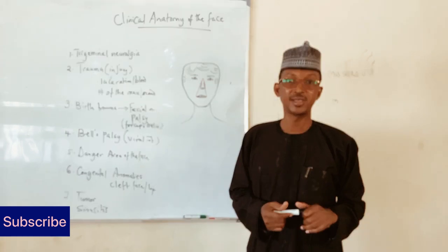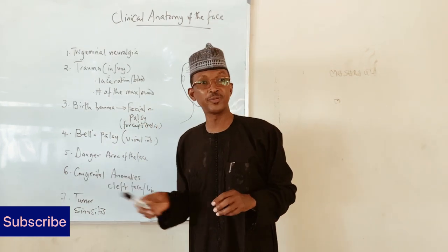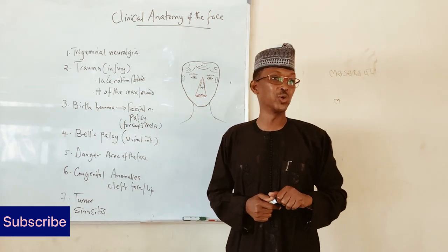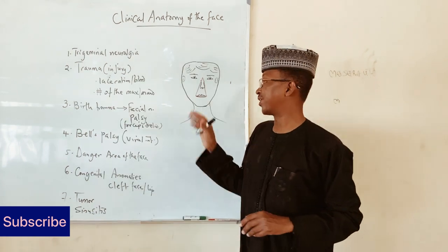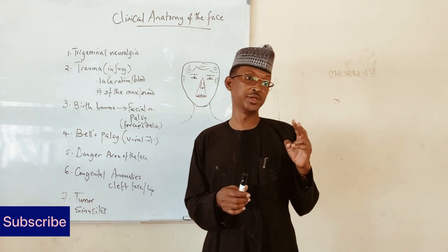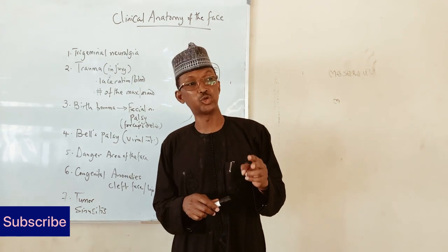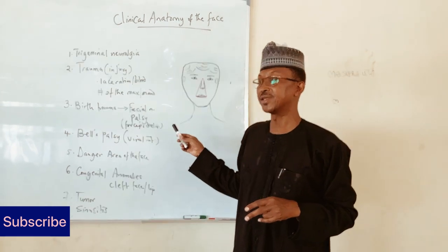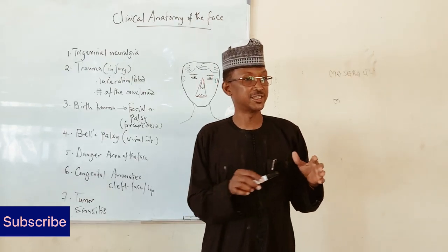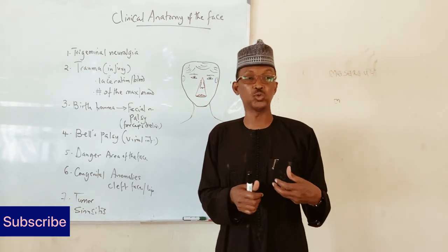The picture is clinical anatomy of the face, and as you have seen on the board, number one is what is known as trigeminal neuralgia. You are all aware that the face is supplied by two nerves, the facial nerve and the trigeminal nerve. These are the major cranial nerves that supply the face. The facial nerve supplies the motor component. The trigeminal nerve carries information with regard to sensation.